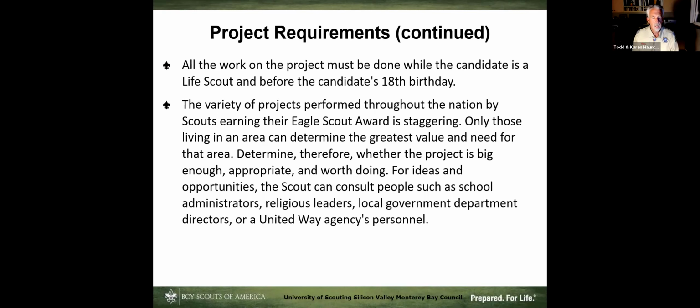This year is a true anomaly. I think we have extended 20 scouts in our district alone because they couldn't do their projects. The schools, the parks wouldn't let them in to do their work. But in general, we all want to push them to get this all done by their 18th birthday.